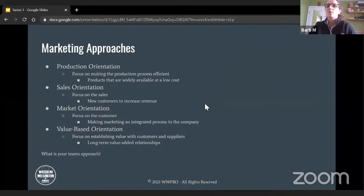So there are 4 different marketing approaches: product orientation, sales orientation, market orientation, and value-based orientation. This was discussed a little bit last week, but there was a general consensus that value-based orientation is the way that we focus on marketing, because it's focusing on establishing value with customers and suppliers.